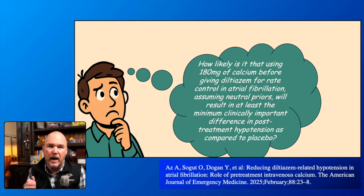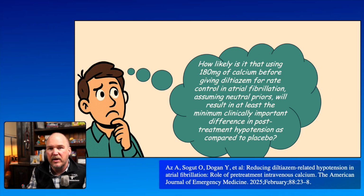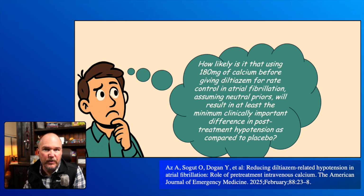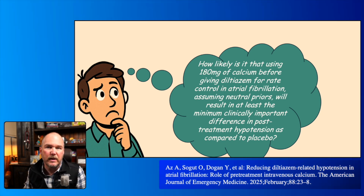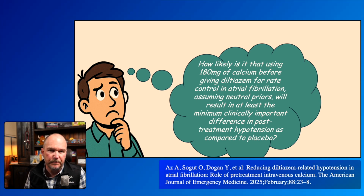So fortunately, given the data that was in the paper, particularly in Table 4, I think a Bayesian approach to this question can offer some help. But first, I want to rephrase the clinical question to more clearly express what I want to know. So here we go. How likely is it that using 180 milligrams of elemental calcium before giving DILT for the treatment of AFib with RVR will result in at least the minimum clinically important difference in the occurrence of hypotension as compared to placebo?